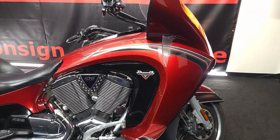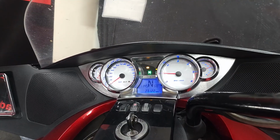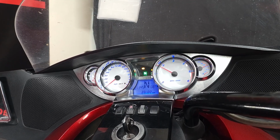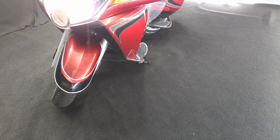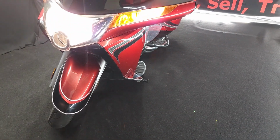Comfort is paramount on the Victory Vision, with a spacious and ergonomically designed seating position that allows riders to log miles in utmost comfort. The plush seats, adjustable handlebars, and foot controls ensure that riders of all sizes can find their optimal riding position, reducing fatigue during long rides.